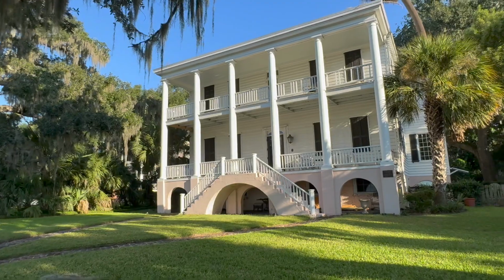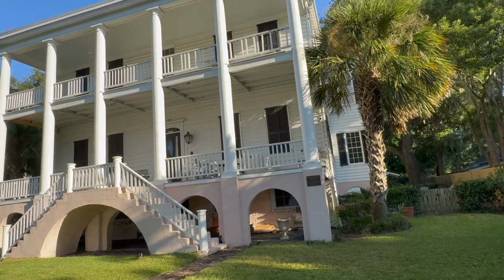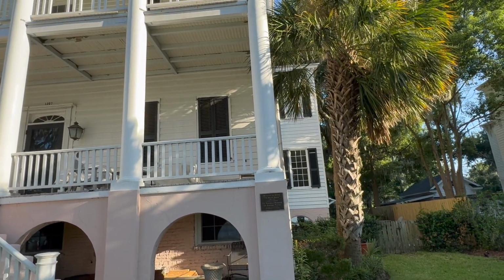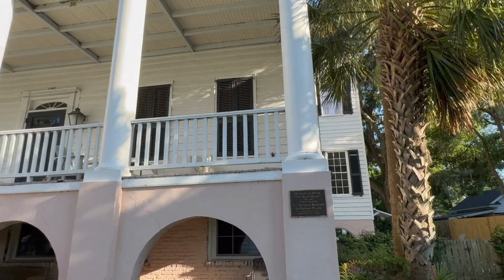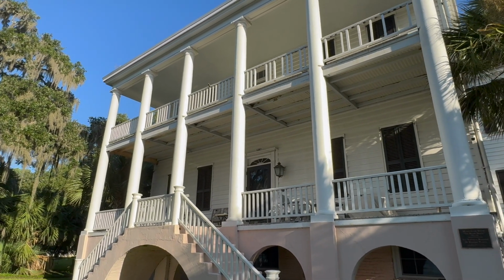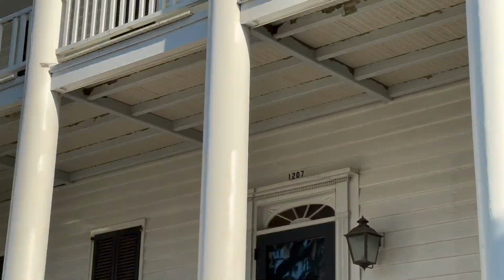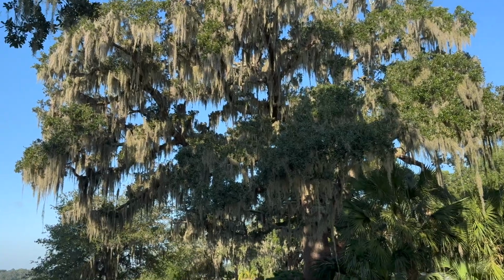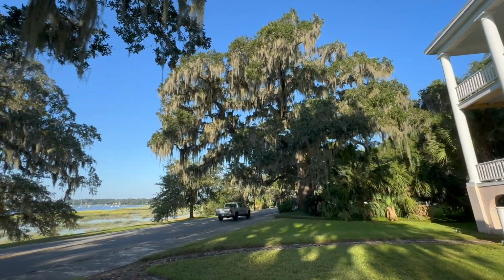Let's go check this plaque out and see what it says about this house. This is called the Bluff House, also known as the Means Gauge House, circa 1790. It's on the National Historic Register. That beautiful fan window over the front door. These homes are pretty high maintenance. Oh, look at that beautiful oak tree. Wow. I'll bet you that's about 200 years old.